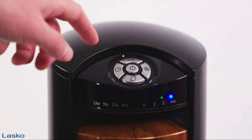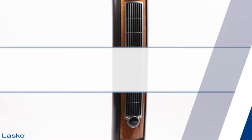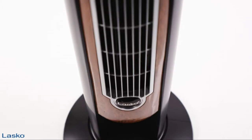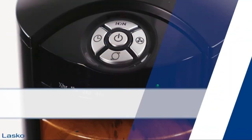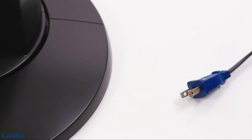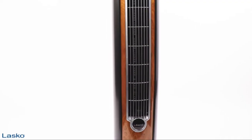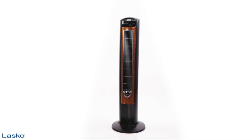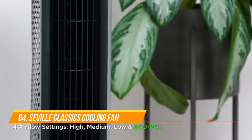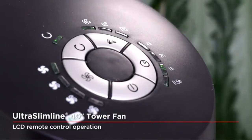The fresh air ionizer option generates negative ions and disperses them to combat and dispel air pollution. As the negative ion levels grow, the air feels naturally fresher. Setting the fan to fit your preferences is easy, with buttons that control speed, timing, and oscillation. Plus, Blue Plug trusted safety fuse technology means you can rest easy. When you need a fan that fits your home and your life, look no further than the Windcurve Tower Fan from Lasko.